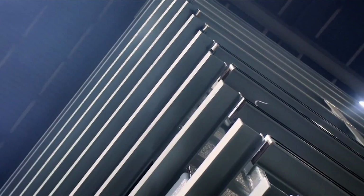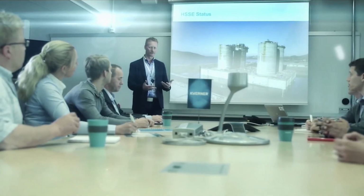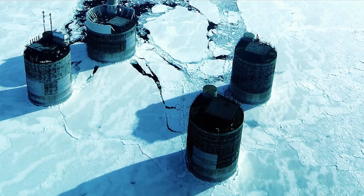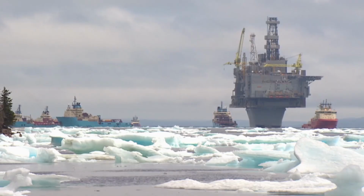the worst thing that ever happens is if people get hurt. We want our people to go home safe from work every day. The engineers and designers at Kvaerner must be confident that no matter how big of a structure they build, they know it will float and survive even the most challenging weather conditions.